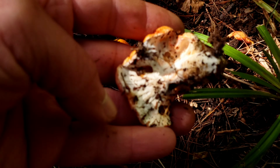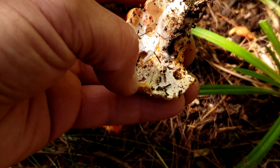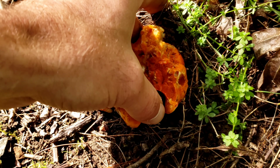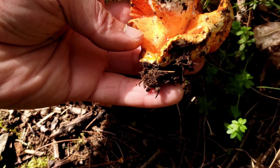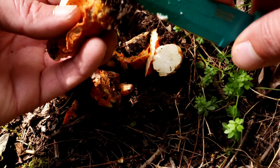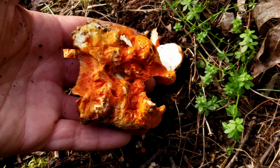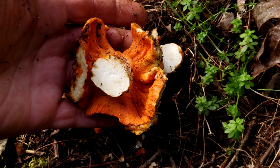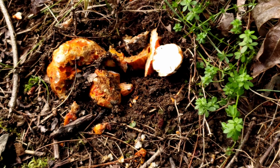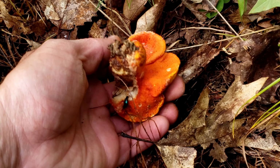You see the white? See, that's colored white. Doesn't rub off. But that's too tiny. Yeah, that's a nice one. Lobster mushroom. I always like to clean the stems. Yeah, that was gone. I chewed it. I'll eat.